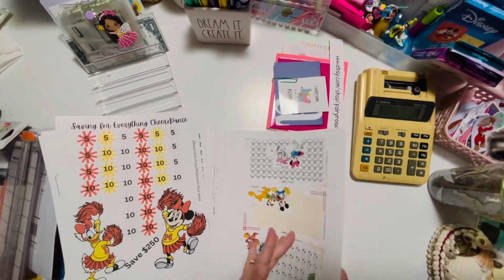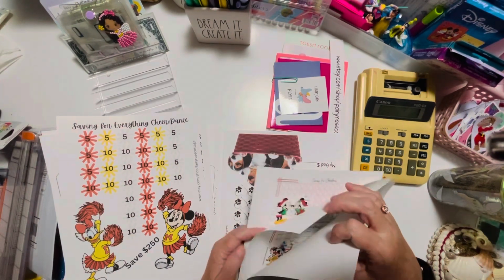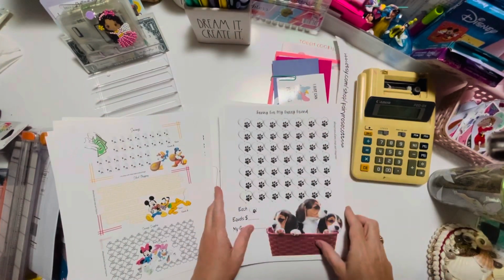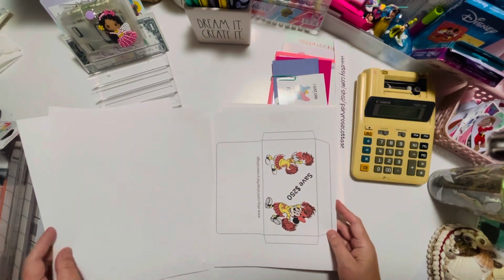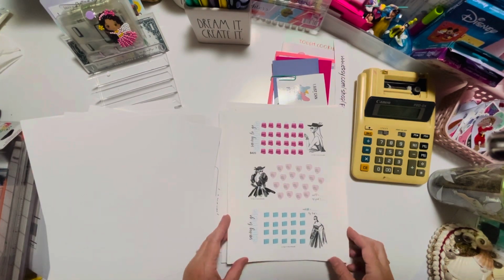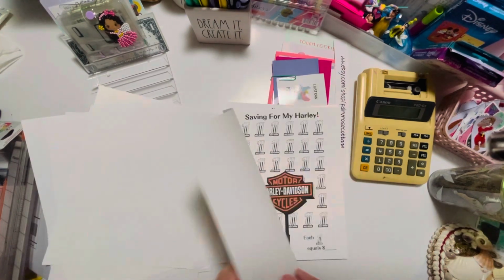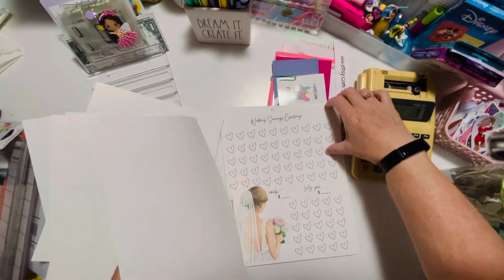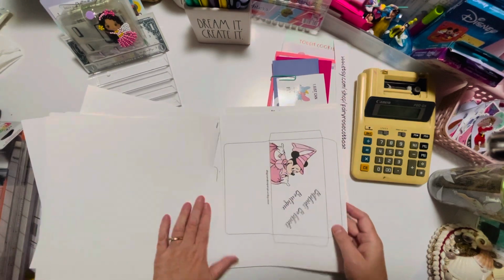I have the whole 8, 1, 2, 3, 4, 5, 6, 7, 8 of the needs, the small A6 needs. We have beagles, we have more beagles, we have another cheer dance one, Saving for a Computer. We have the A6 Fashion Ladies, hockey with Charlie Brown, hockey with a hockey player, Saving for My Harley, Give a Girl the Right Shoes and She Can Conquer the World. I have several wedding ones, so you could just say wedding one. I have Bibbidi Bobbidi Boutique.